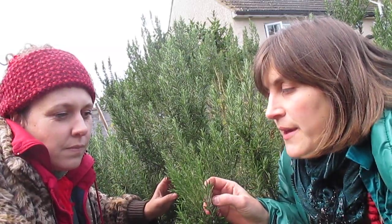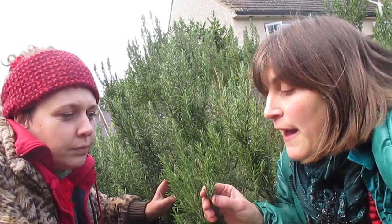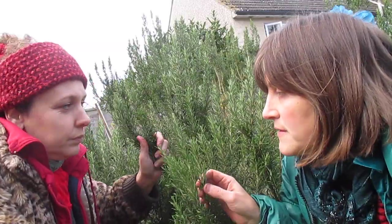And the more dry it is, it tends to have more of the essential oils in it. So you get a higher yield. But that's why all of those Mediterranean aromatics are the ones that the essential oils are cheaper and they're more commonly found, because they're much easier to harvest.